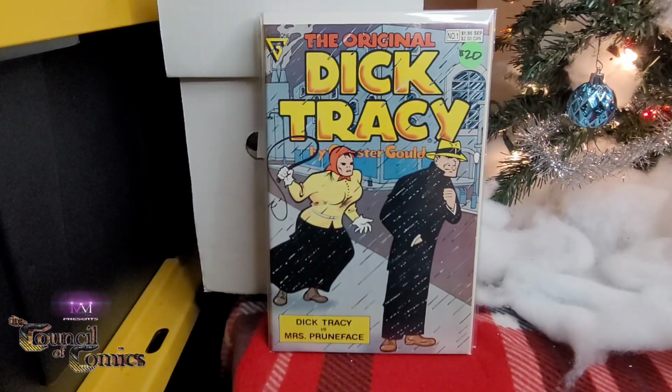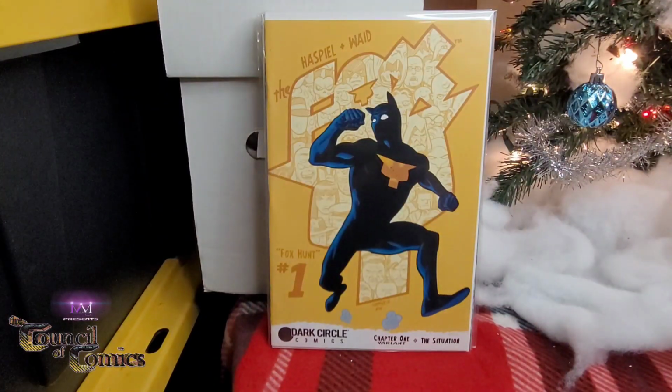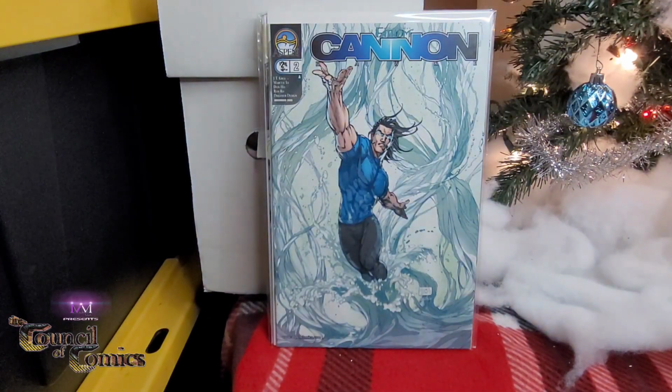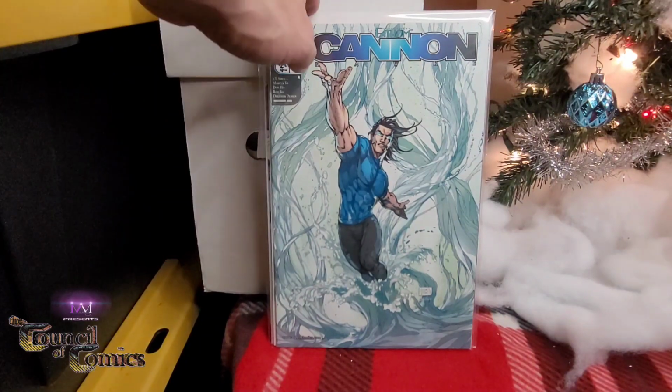Dick Tracy, the Booster Gold, the original Dick Tracy. This is about a $20 book, but I found it in the dollar bin. It's pretty cool. It's issue number 1. Pretty cool. Dark Circle Comics. This is The Fox, Chapter 1. The situation's a pretty cool cover, so I grabbed that. We got a Michael Turner Cannon cover, issue number 2. That's pretty cool.